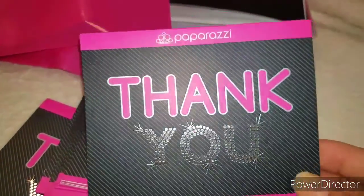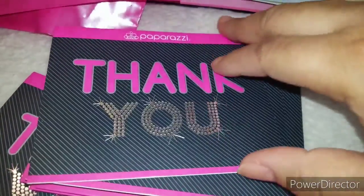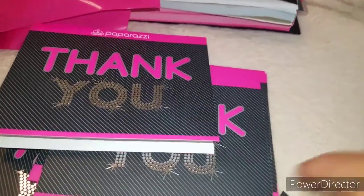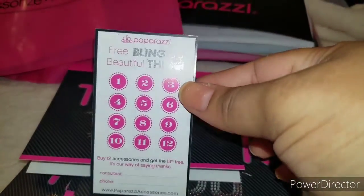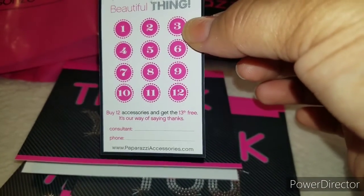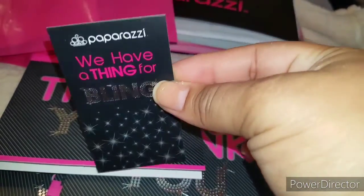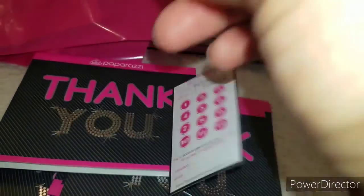And these are the thank you cards. They are so cute. And then you just have to write the note in. And then they also have these, we have a thing for bling. Free bling is a beautiful thing. After you buy 12 accessories, you get the 13th free. That's our way of saying thanks. So I'm going to put these in the bags as a thank you, and to encourage my customers to keep buying and get some free stuff.